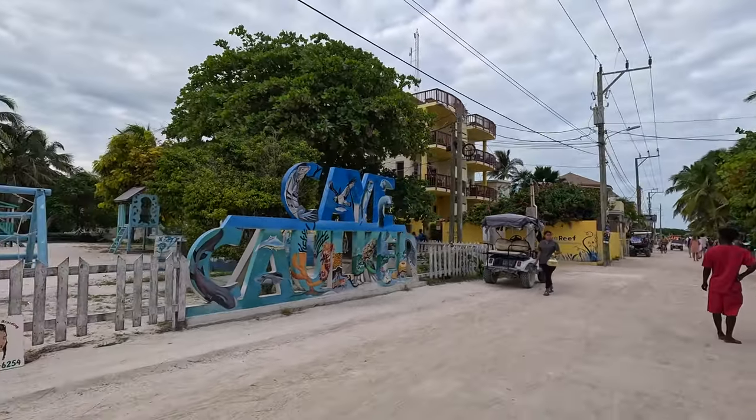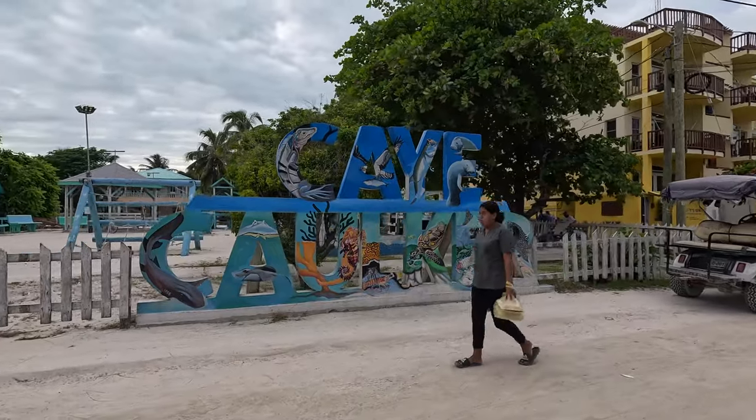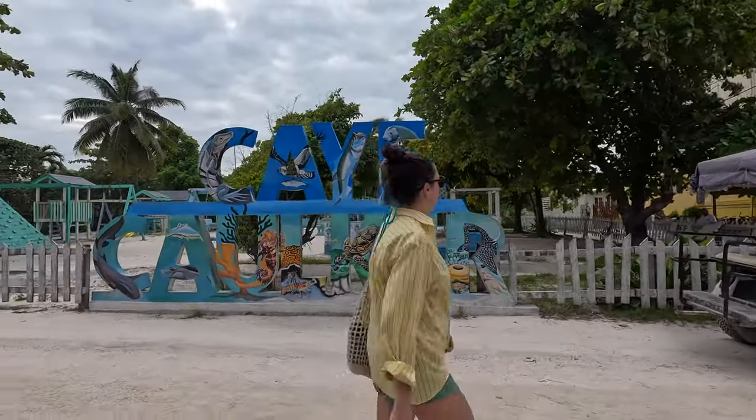Here's the Caye Caulker sign. So we're a little bit on the north side. And there's a big playground there, a little bit of public space. It's a very cute sign. They did a good job with that.